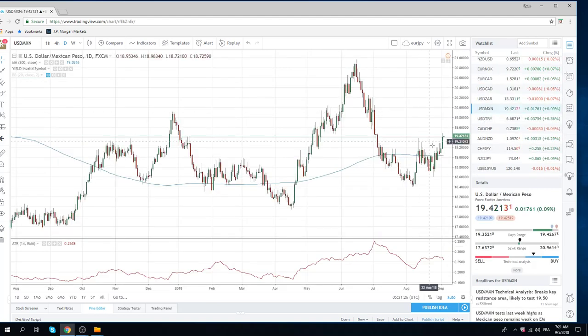Dollar Mexico is a nice little snip through 1928 yesterday. This uptrend is less powerful, but nonetheless, it's happening. We're probably going to get to 20 this fall. Mexico is not in as dire straits as some of the other EM currencies, but this is a buy on dip as well.